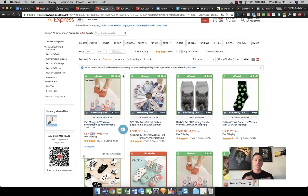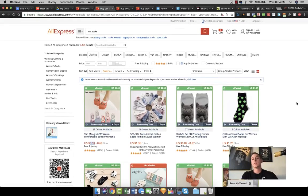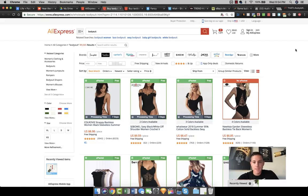Even if you're selling that for like $9.95, which is very cheap for a pair of gift or novelty socks, for example, people are gonna eat that right up. And so I would generally stay away from the cat and dog niche unless it's something new or trending or popular, something you haven't seen beaten to death, like basic cat and dog jewelry. The next thing is bodysuit.